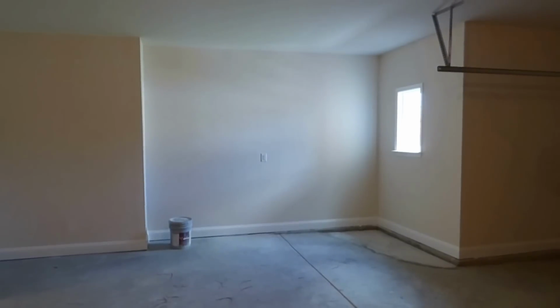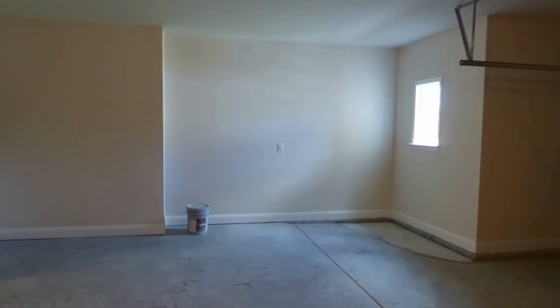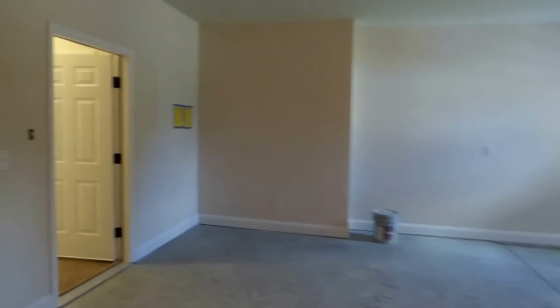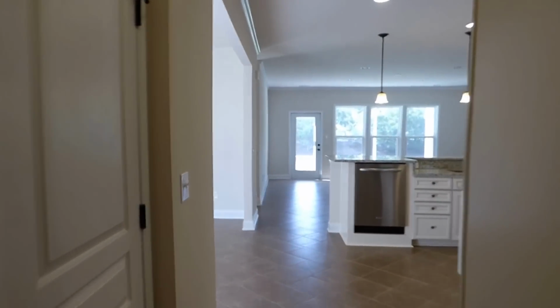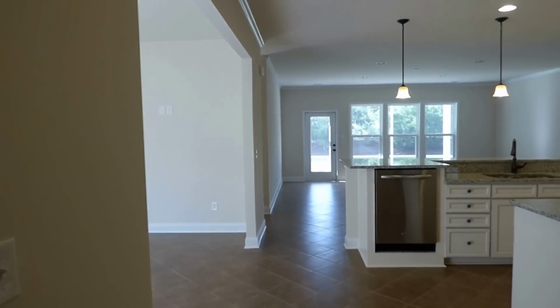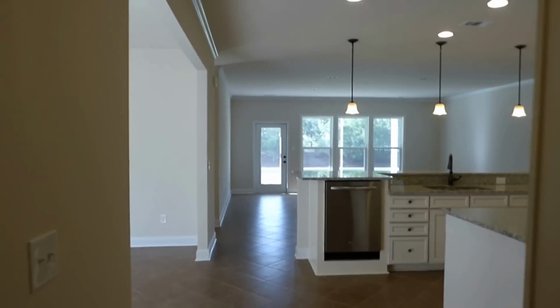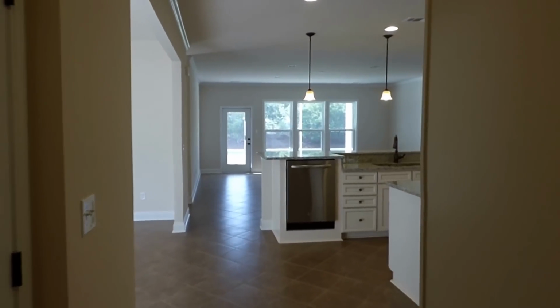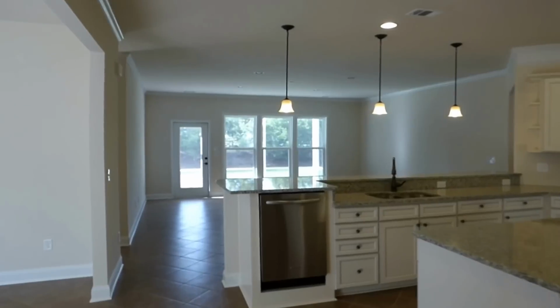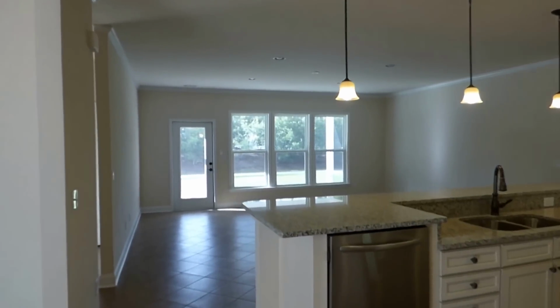And then you have a window there that brings some light into that space. You know, good place for a workbench. I've seen all kinds of things in the garages. People do. It's good to have a big garage. Bigger is better when it comes to a garage, in my opinion, if you can afford it, of course. If not, well, we all do what we can. Let's walk out back, see the screen porch, and it's hard to cover everything.